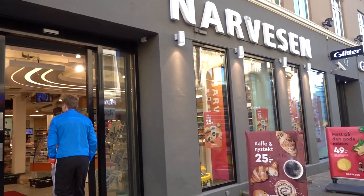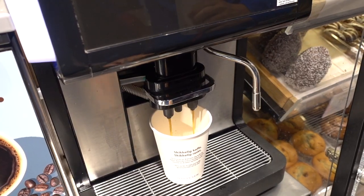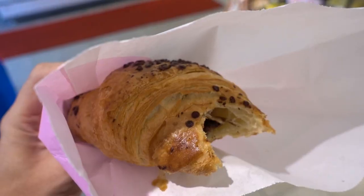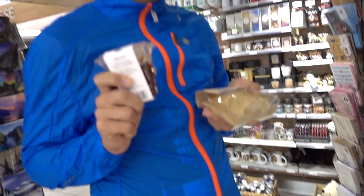Back to Narvesen. This is kind of like our go-to place for breakfast, for a little convenience, drink and food and coffee and some of these fresh pastries for 25 kroner. Not a bad price. I get the chocolate croissant. I'm pretty impressed. This is actually pretty good.